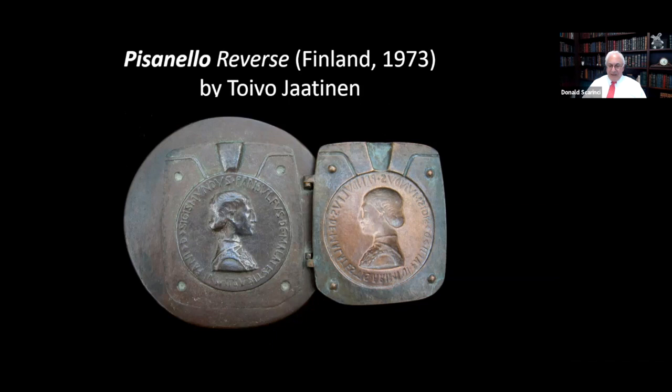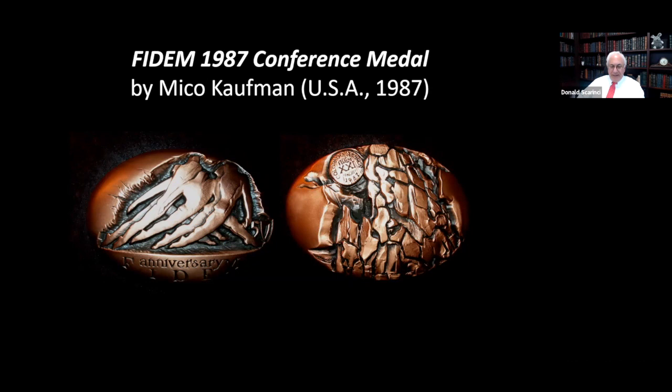The American art medal abandoned the decorative arts later than most countries. I consider FEDOM 1987 as really the official demarcation point for this transition in America because of Mico Kaufman's American Delegation Medal that I'm illustrating here. However, the groundwork for that exhibit was laid many years earlier, and that was the first FEDOM in the United States.